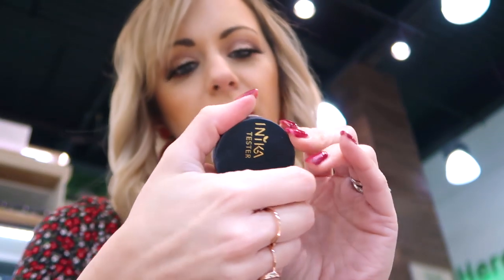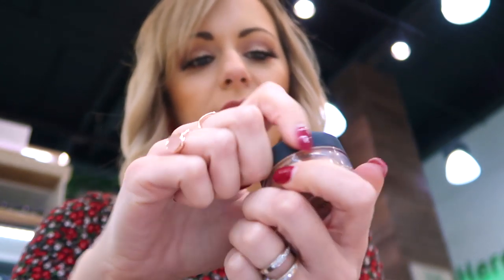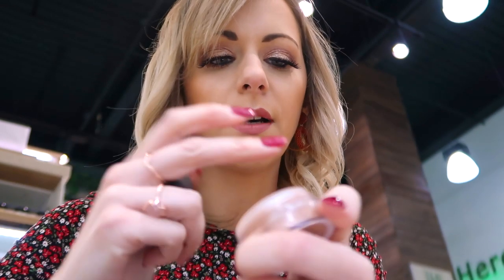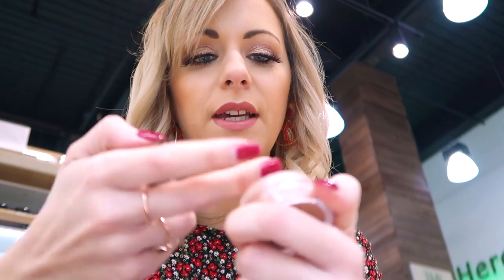Okay, now we've got some of the Loose Mineral Bronzer. This is in the shade Sunkissed, so this sort of stuff should come out quite nicely. And again, it's a really delicate brand, I think, by the looks of it. All of the shades are very, very gentle, just the tiniest bit of colour, so great for every day.